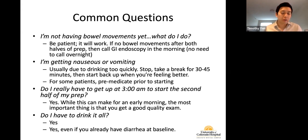And then, do I have to drink it all, even if you're having diarrhea already at baseline, or if they're seeing things are starting to clear up? You still have to drink all of it.